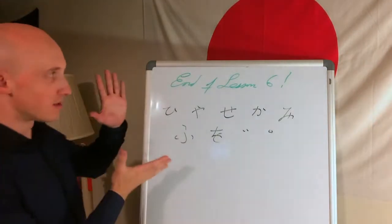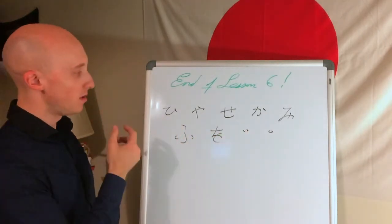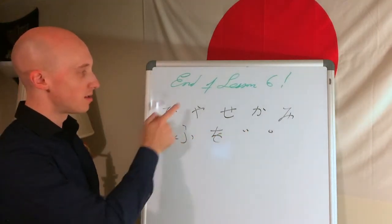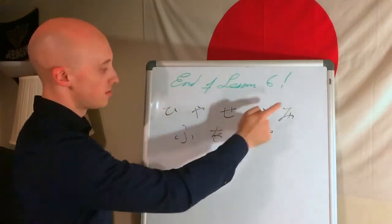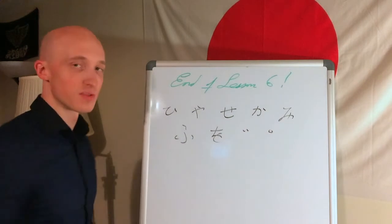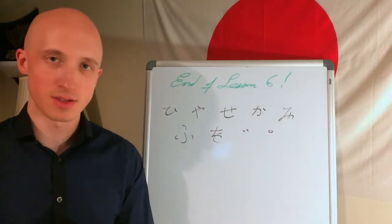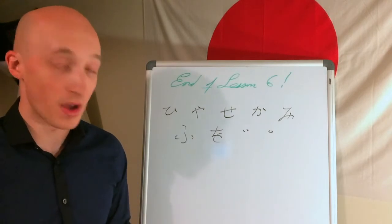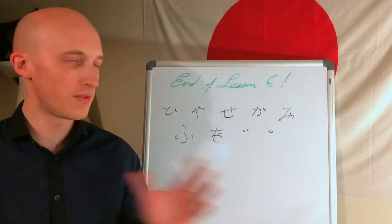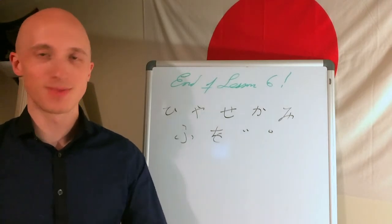This is the end of lesson 6 and of all of the hiragana. In this lesson, we looked at hi, ya, se, ka, mi, fu, wo, and the voicing mark and the plosive mark. With this, you've done it. Using creative imagination, you have found a way to learn the hiragana far faster than if you had to write them one by one. Fantastic.